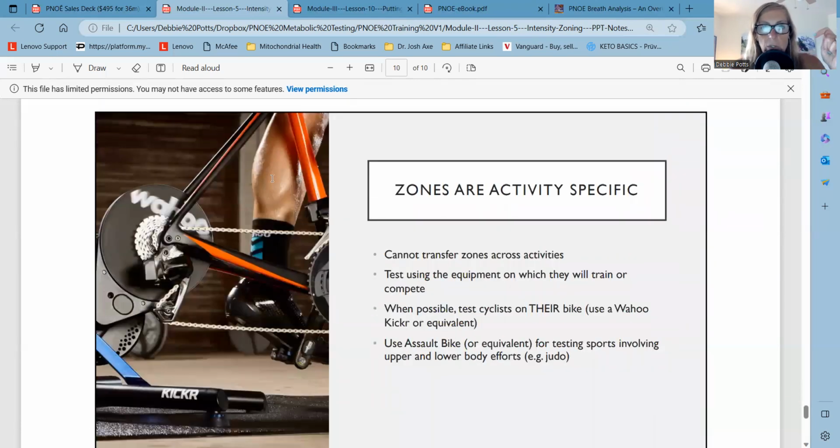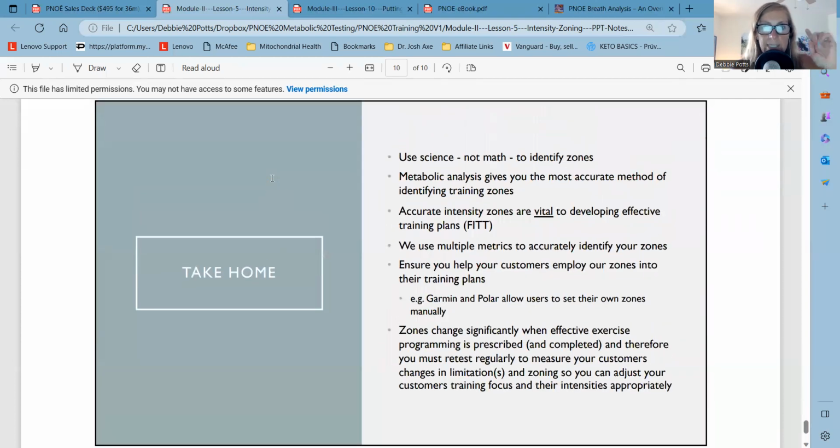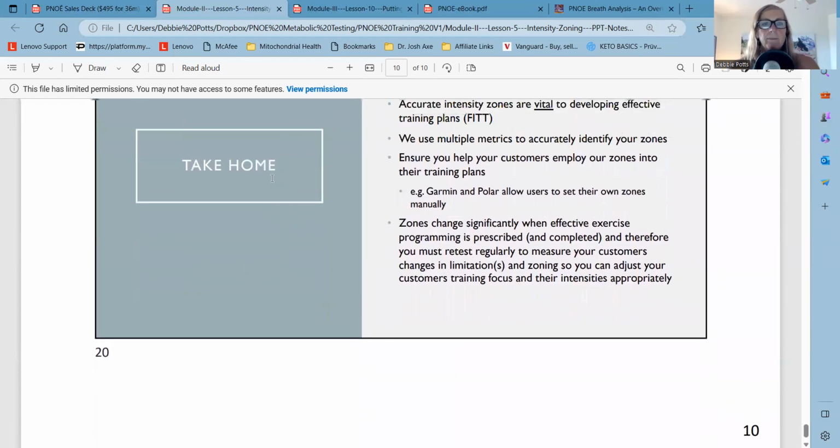Okay, so remember, zones are activity specific. And we're using science, not math. So if you can, getting this test done is obviously important; test, don't guess is what we say all the time. So using your devices, we can go to Training Peaks or whatever program you use, Garmin, and enter those data in there. So love that information.